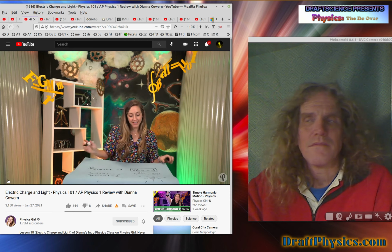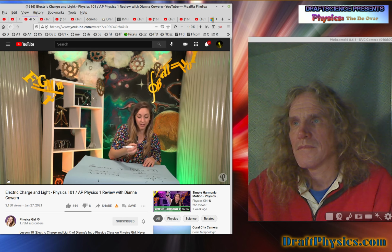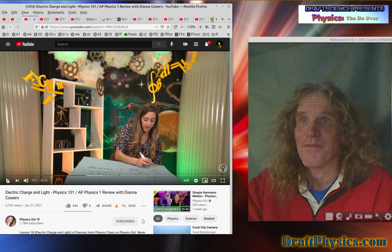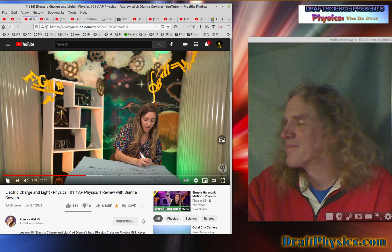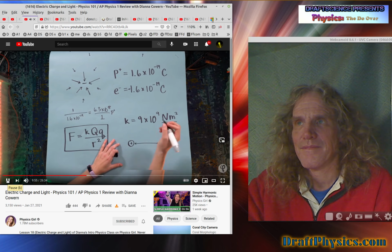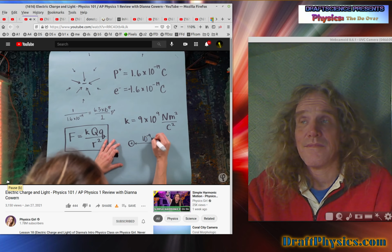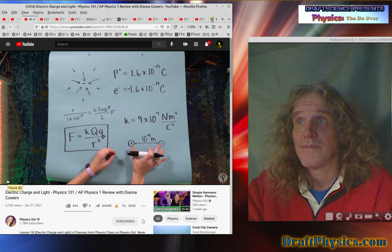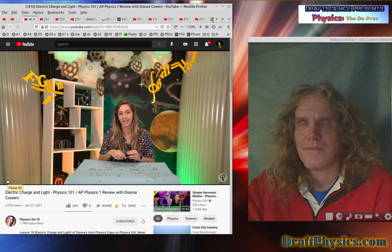To calculate the force between a proton and an electron, we'll make the distance appropriately small. Let's put the proton a nanometer away from the electron. So my radius is going to be 10 to the minus 9 meters away. So this distance is about 20 times further away than the electron and the proton are in the ground state of a hydrogen atom, which is known as the Bohr radius.